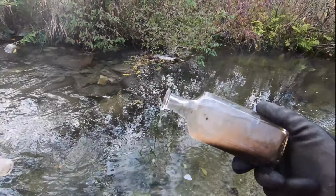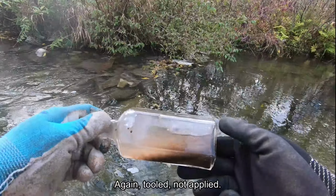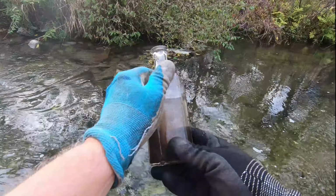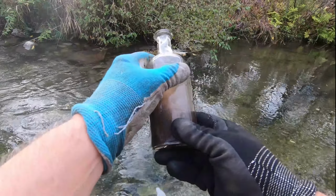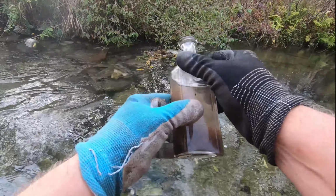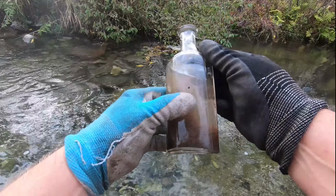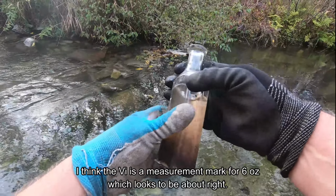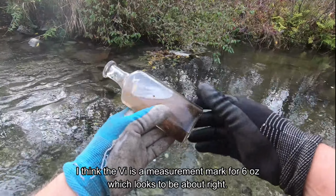Very cool. But yeah, we got an applied top on this one, and I can see a bit of amethyst on it. So yeah, I think this is the older version of those graduated meds. I see like a 3V1 on it that I've seen on those other bottles, but this is not graduated, so very cool.